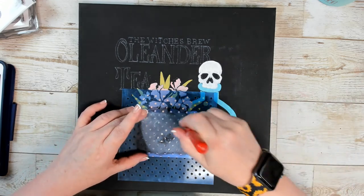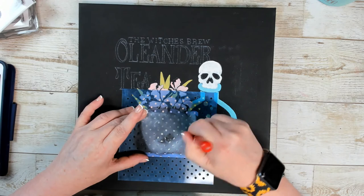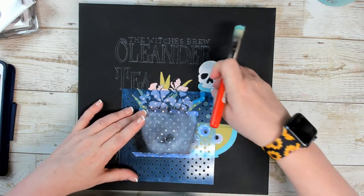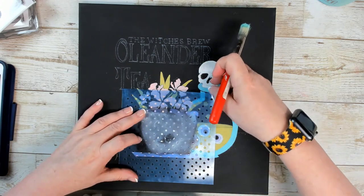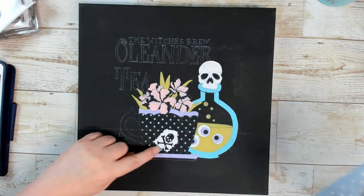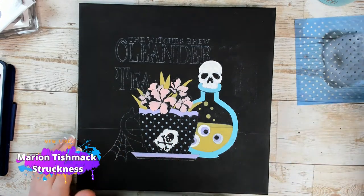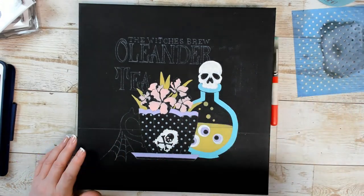Okay. So, I have polka dots on my teacup. I'm going to check this just to make sure everything is where it should be. Oh, yeah, baby. I do have to touch up my skull and crossbones because I got polka dots on. Got polka dots on my skull and crossbones, but that's okay.